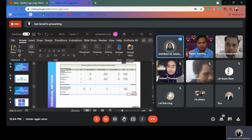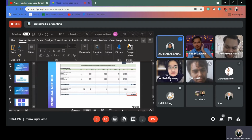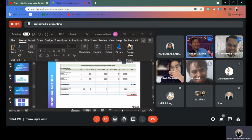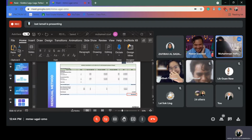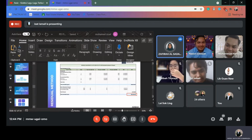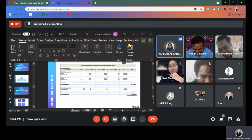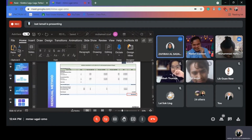Hafiz tak nak tambah? You tak nak membantu group you? Haa, apa kata? Tak ada cerita. Korang ni sebelah each other. Korang satu rumah eh. Bukan. Ya ke? Oh bukan. Okay, okay. Macam pandang kiri kanan macam satu rumah je kan eh?